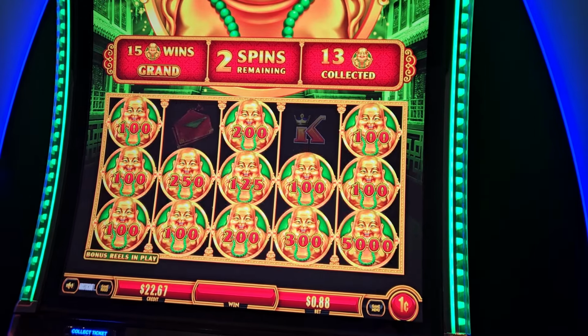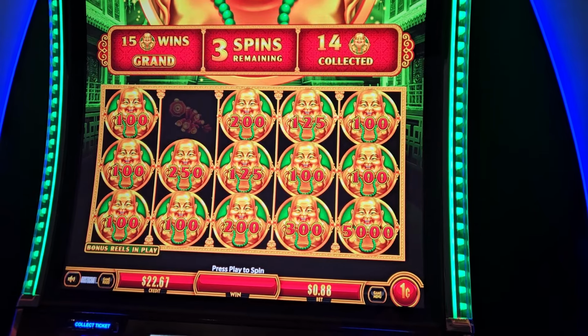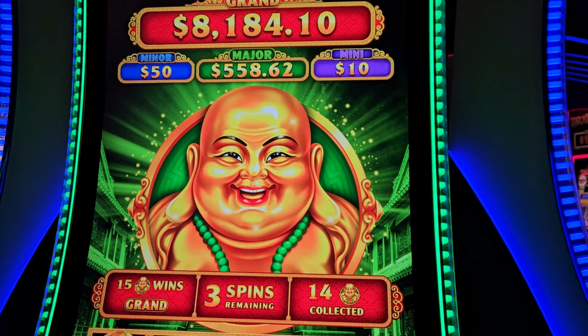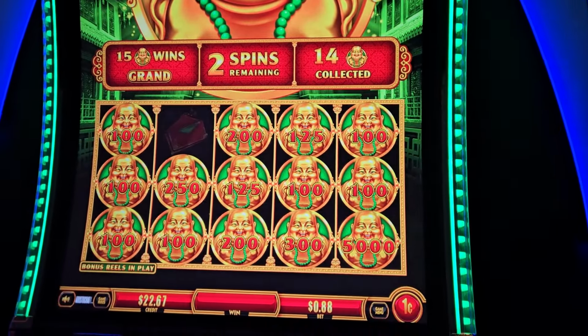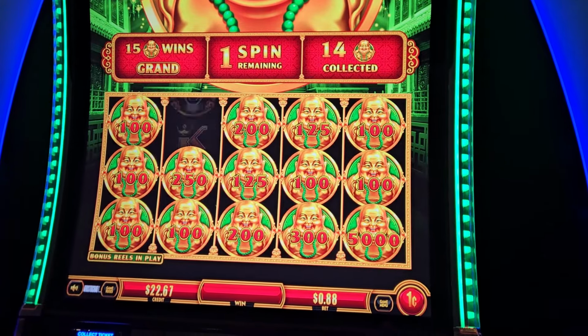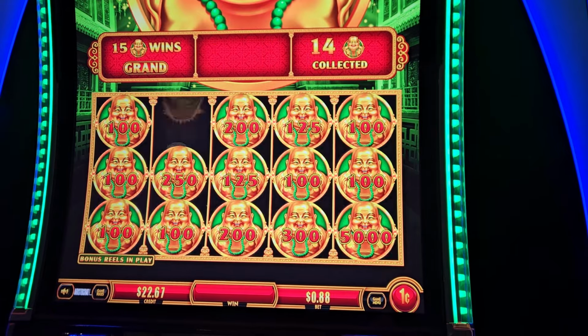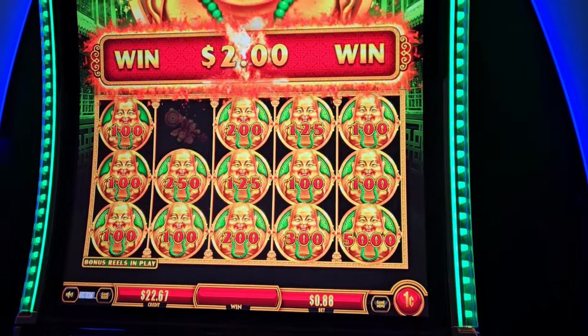Come on, one more ball. One more ball, yeah, right. Can we pray and hope? What's the chance? Last one. Oh no, what a surprise.